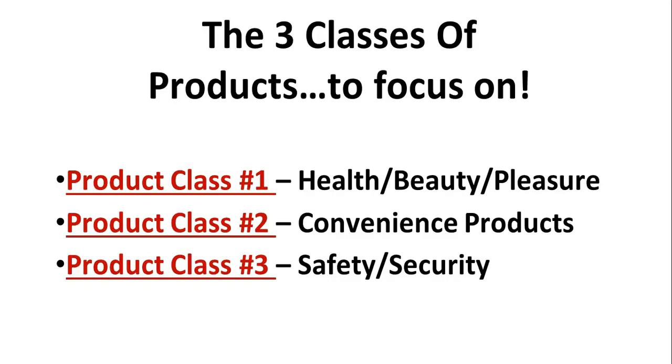I've made all the mistakes, tried different products, made money from some, tanked in some, did nothing, ran at the zero level in some. And I've come to understand that if you want to make money, if you want to pick my brain, jump straight to what gets you result, then you have to focus on these three products. Health, beauty, pleasure. That's product class number 1.